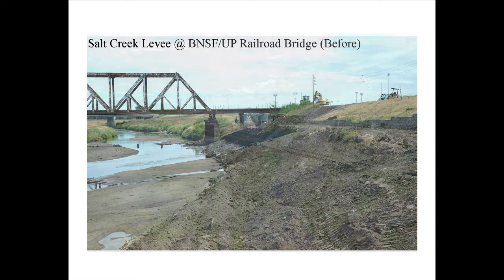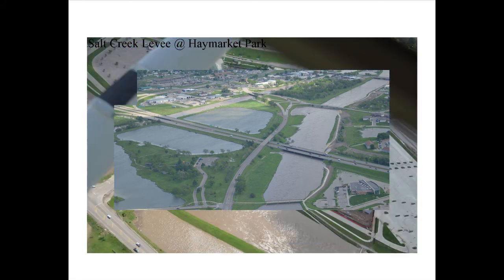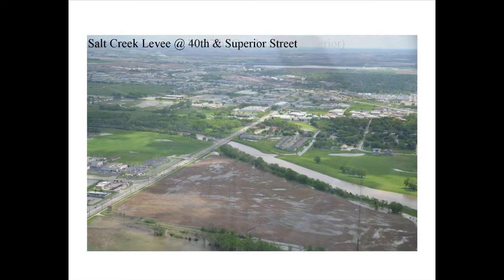flow in Salt Creek. Just downstream of Haymarket Park you can see Oak Lake and Oak Creek on the other side of Oak Lake as it joins up with Salt Creek. The parking lot at Haymarket Park is also used to help detain excess floodwater. Salt Creek then flows downstream near North 27th Street between Cornhusker and Superior Street, and the levees did a great job containing the 100-year flood in this area. The Salt Creek levees stop at Superior Street near 40th, as you can see in this picture.